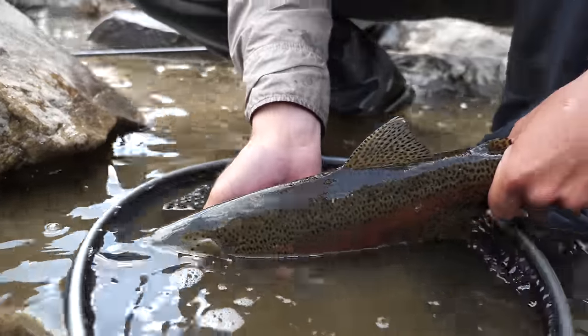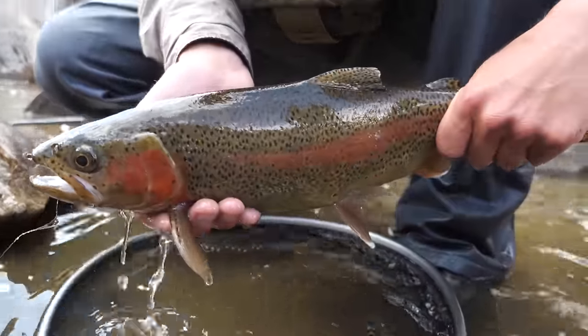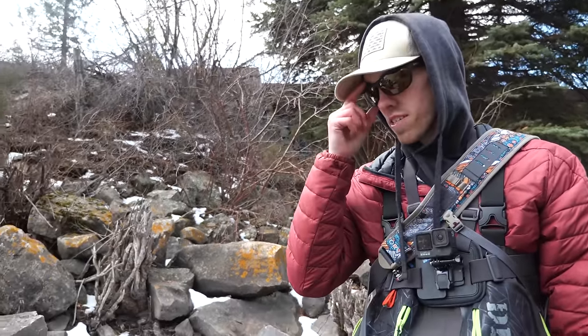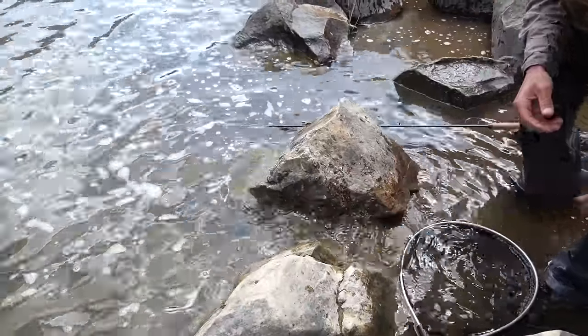Ready? Yep, go ahead. Oh, he's caught on my net. It's a beautiful fish, man. Thank you. Fish are biting now, Andrew. How do you feel about that? Yeah, I think they're turning on to the nymphs instead of just those streamers. Yep. Goodbye, sir. Goodbye, friend.